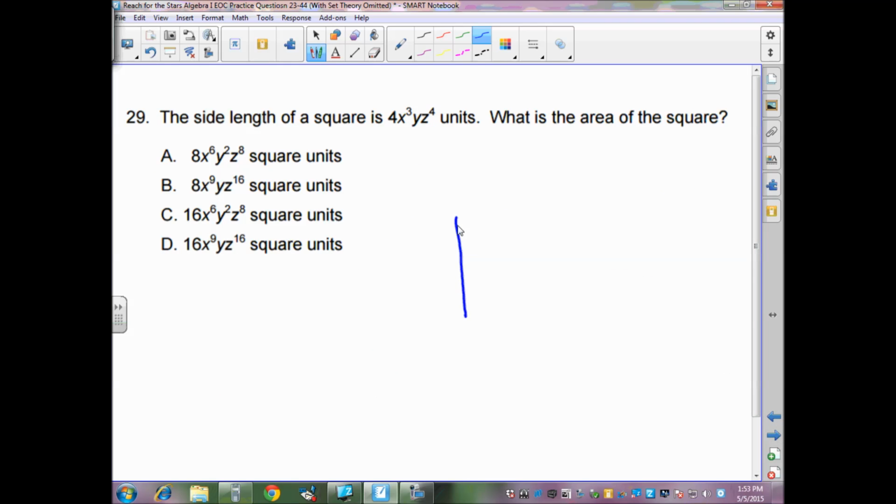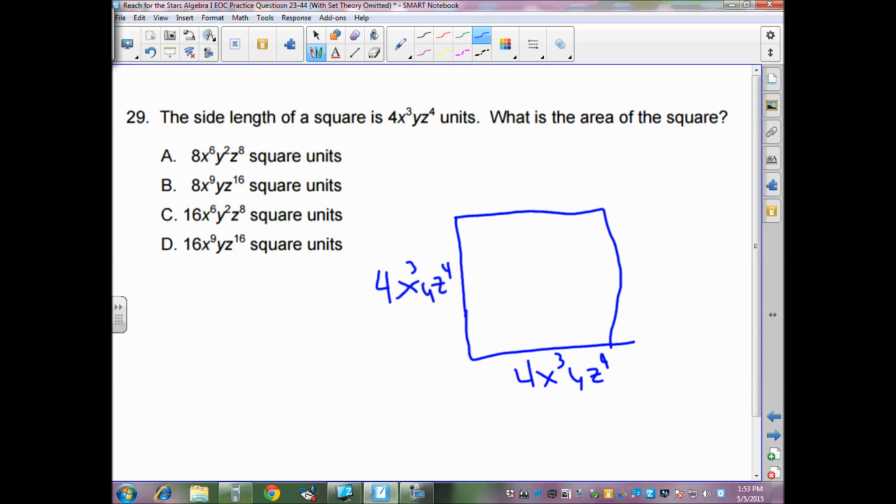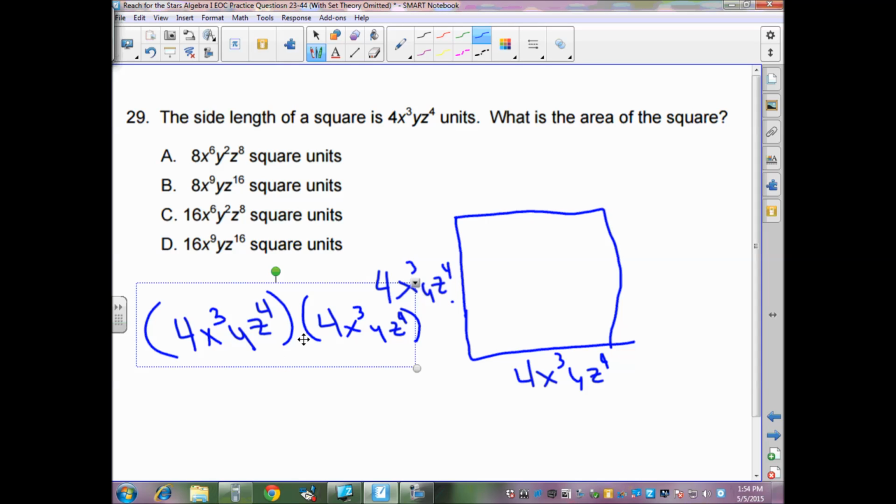Here is another problem. We have a square this time. And we know a square is all sides are equal. One side is this. Same here. And we know the way we find the area of any rectangle, including a square, is to multiply the length times the width. So we're going to multiply these two things. And we have to remember our rule for multiplying. When we are multiplying, 4 times 4 is 16. When we are multiplying like bases, we add the exponents. And the exponents here are 1, so that'll be y squared. z, 4 plus 4 is 8. Okay, so our answer is going to be C.